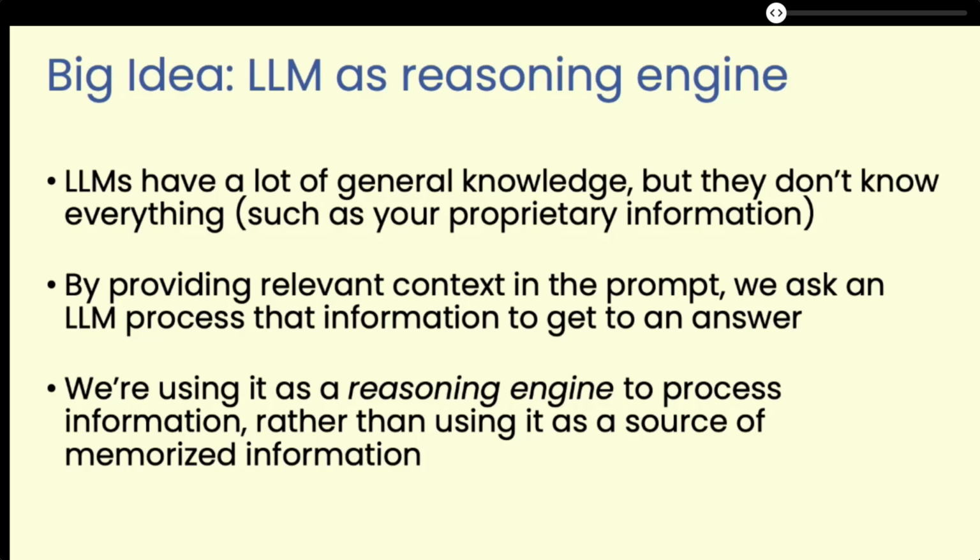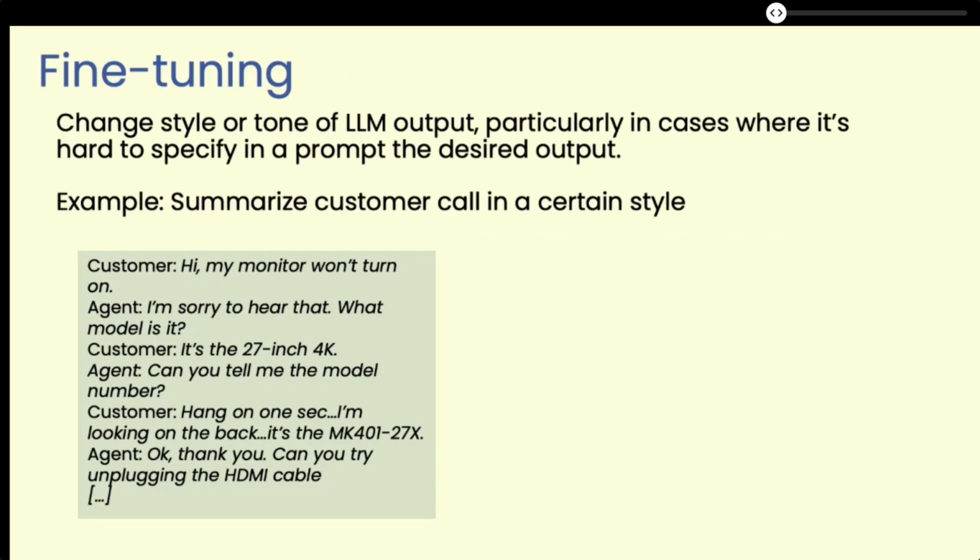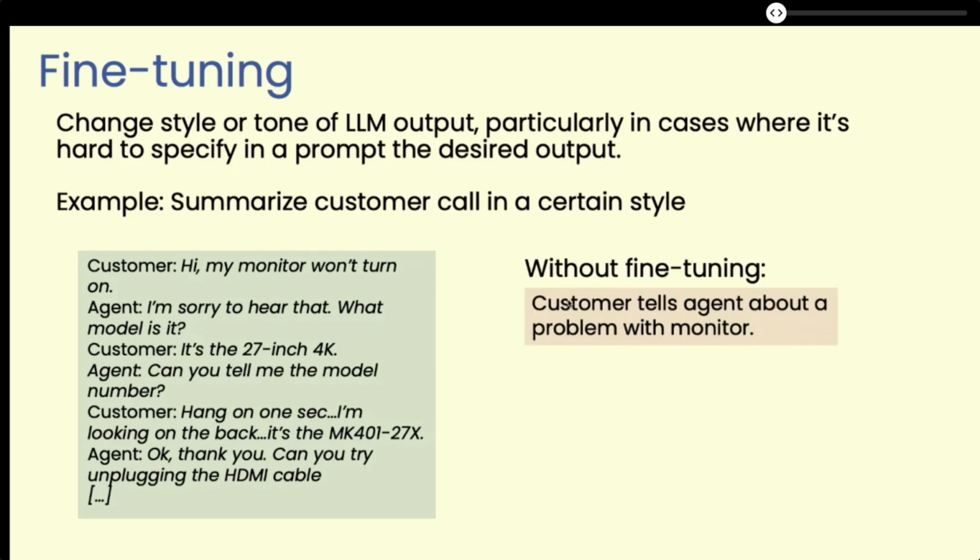In the presentations that you've heard Yves and me give, we've gone over a lot of different tools for building with LLMs. I just want to cover one more tool really quickly, which is fine-tuning. This relates to taking a pre-trained LLM and then training it a little bit longer on data of your own. One application of this would be if you want to change the tone or style of an LLM's output, particularly in cases where it can be hard to specify the desired output in a prompt. For example, if you prompt an LLM to summarize customer calls in a certain style, without fine-tuning, maybe you get a generic thing like this.